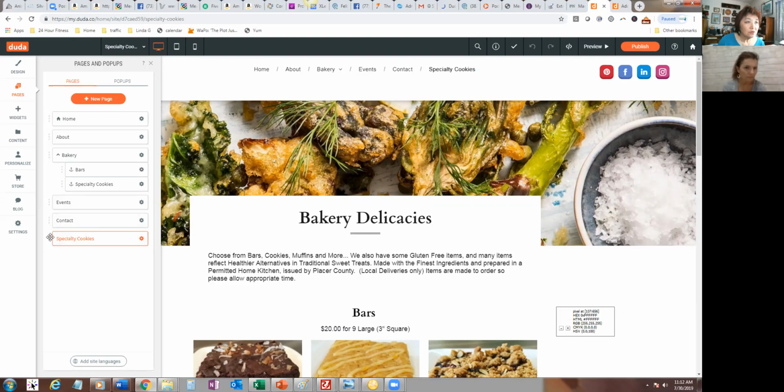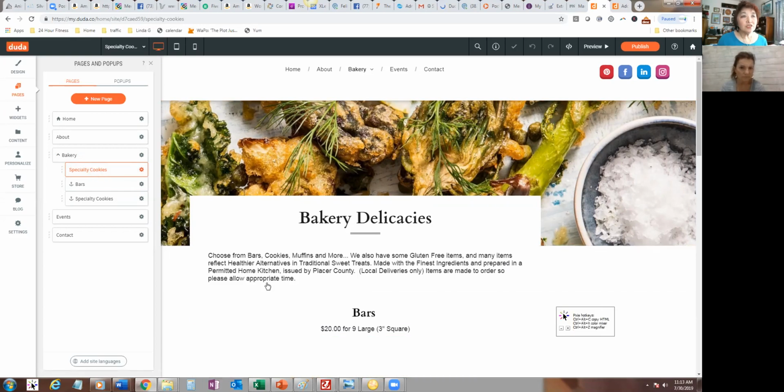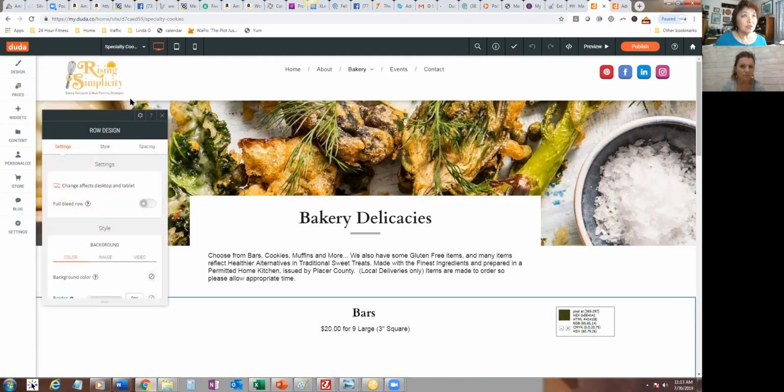Drag it. Let's put it under here. So you'll see how it disappeared in navigation. And now shows up here. So now what I can do is go to this page. Maybe I want to delete the bars.